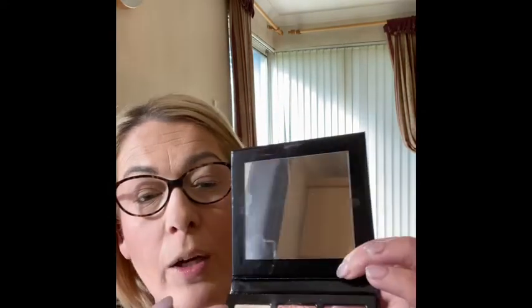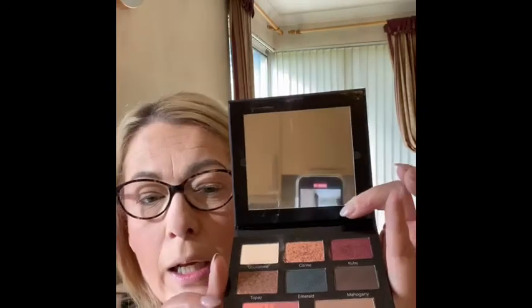Now moving on to the eyeshadow. My favourite part of this whole thing are these eyeshadows. They're beautiful. Okay, going across from the top, we have Moonstone. Again, blindness is a bitch, because there's no way I could see the writing on this, even though it's big. We have moonstone, citrine and ruby across the top. Across the bottom we have topaz, emerald and mahogany. Okay?